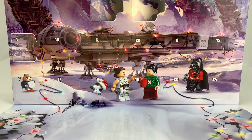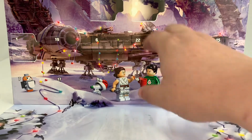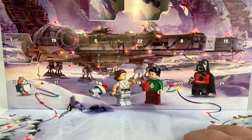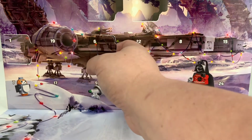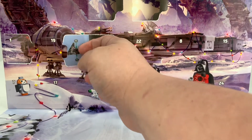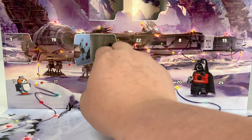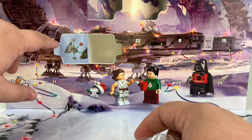Today is the sixth day of the 2020 Star Wars Advent Calendar. I wiped the slate clear, so you don't really see the stuff that we built last time, but let's build up a couple days and we'll do it again. So, all right, looks like we have a mini build of some sort. Appears to be a TIE fighter, maybe some sort of TIE fighter. Go ahead and get it built.